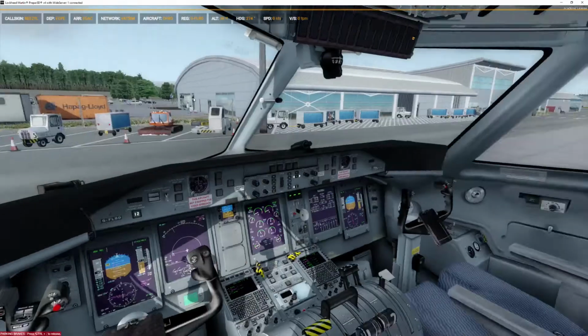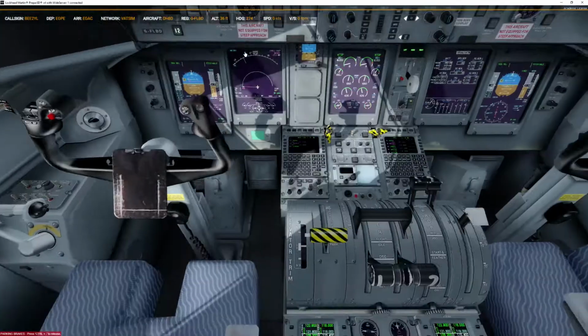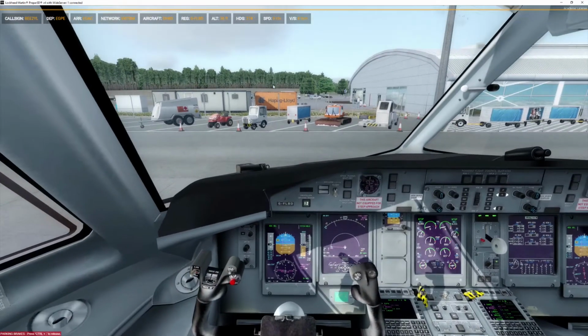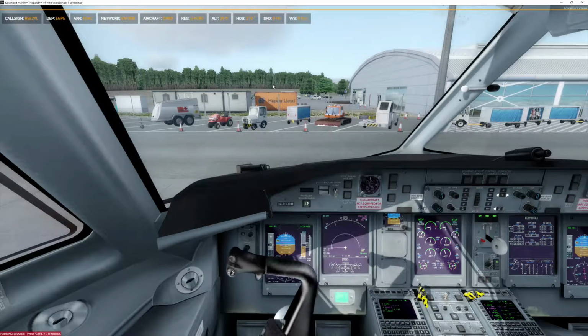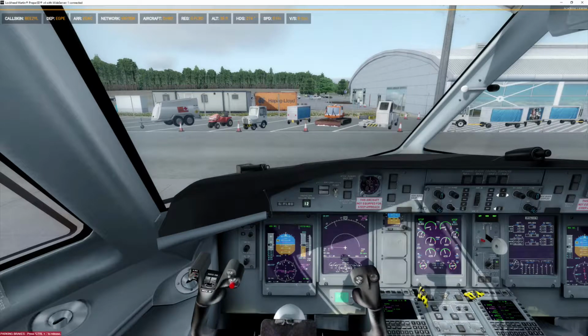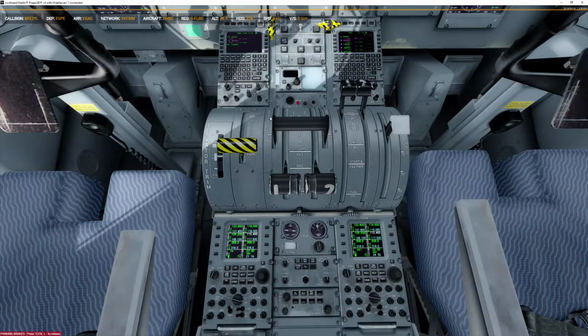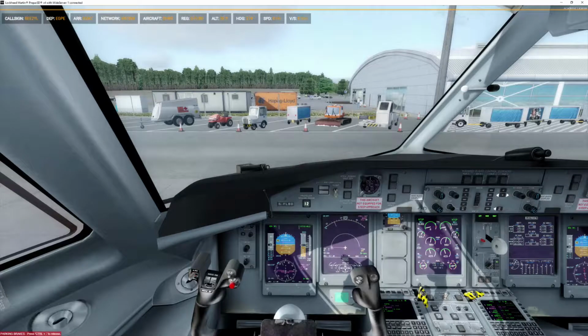Quick look to the left, quick look to the right, all clear. And we can now do a control check, so gas lock off. Full right, full left, full forward, full back. Rudder right and rudder left. Gas lock back on. And reset the rudder trim to 0. Well, I noticed there. And we're ready for taxi. So we've still got no ATC on.